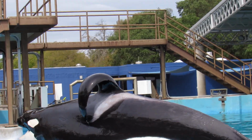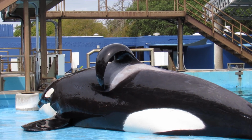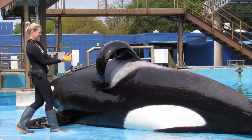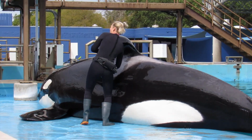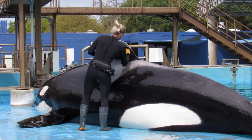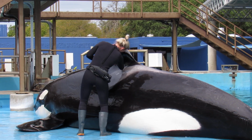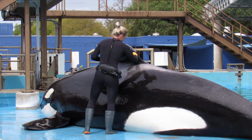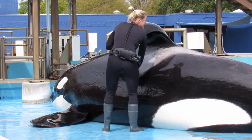Now with the boys, since their dorsal fins are so curved and large, we actually take this loofah glove that Emily has right here, and we'll exfoliate it for them, a little spa day for them. So it just helps rejuvenate that skin underneath that dorsal fin. You may have seen when you first came in, they have some high pressure water sprayers on the sides of the pool. They kind of give themselves a little back massage and help slough off some of that old skin as well.